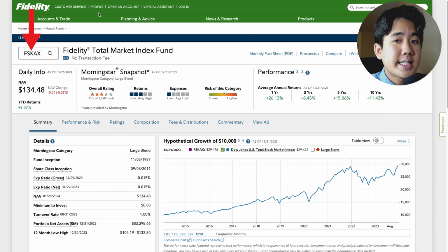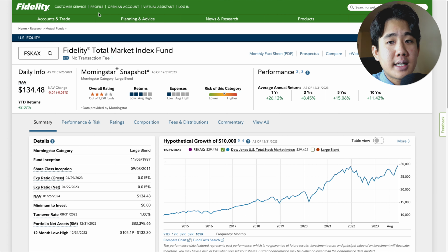Next up, we have FSKAX, which is Fidelity's total stock market index. This index fund basically tracks the Dow Jones total stock market index and is a great option as well. You can see the current price for the fund is at $134 per share.